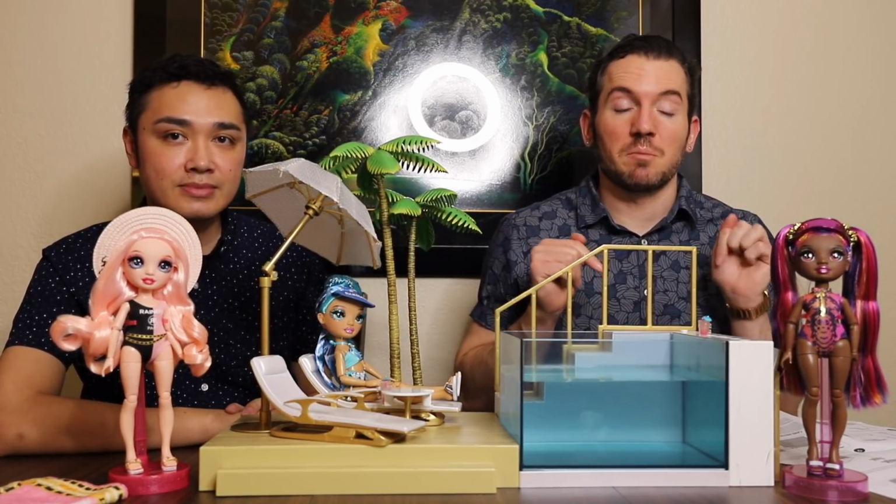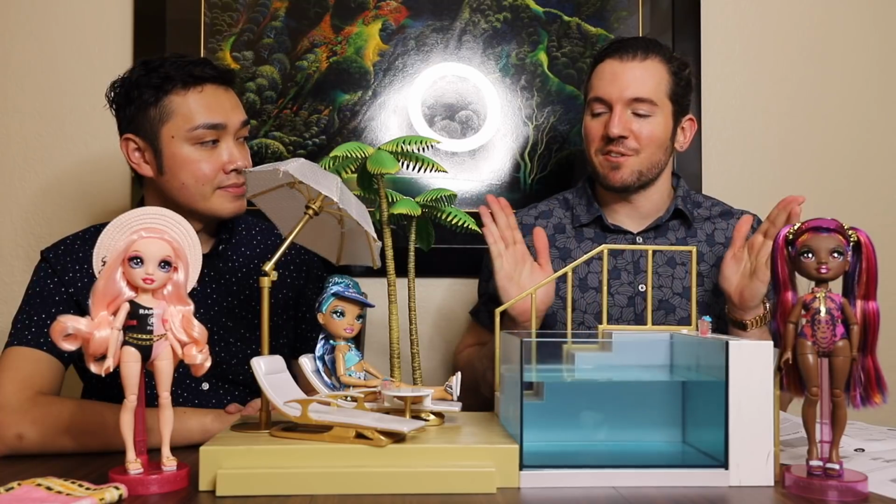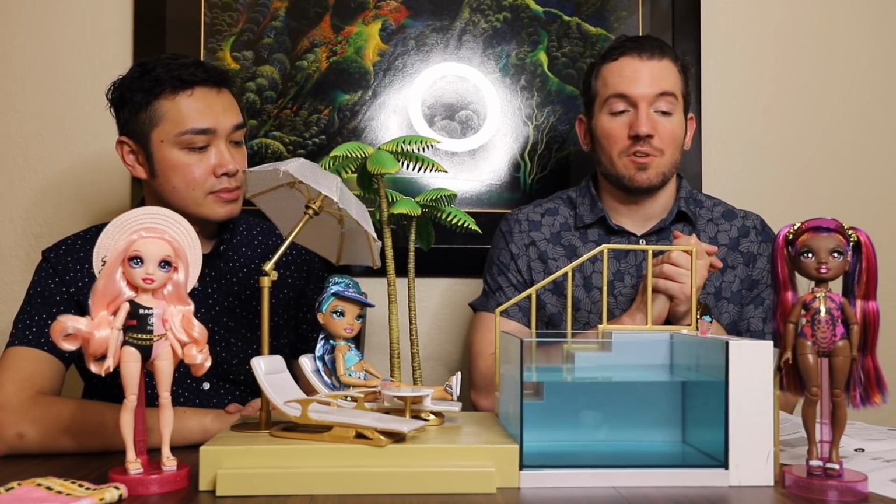So check with your local Walmart, Target, Amazon. Some of them have already been released on those websites, but you will be able to find these in stores real soon. Of course, we will include DPCI number, website links, everything you will need to locate these at your stores, if you are curious or interested in seeing them in person.